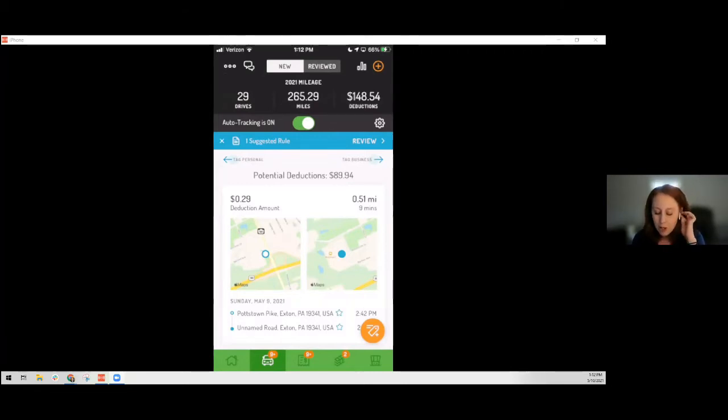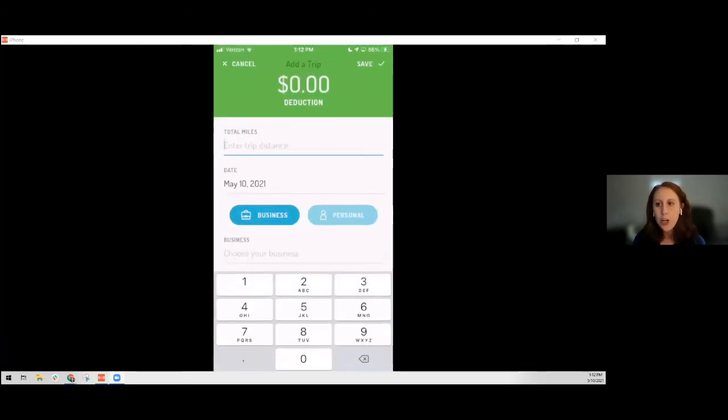The other thing I want to mention here is you're also able to manually add mileage. So if you tap the plus sign in the top right-hand corner, you're able to manually enter any trips that you have. This is great if you've been using another app or spreadsheets for tracking your mileage up until you start using Hurdlr. This will help you get caught up so that all of your deductions are accounted for in the app in those tax calculations.